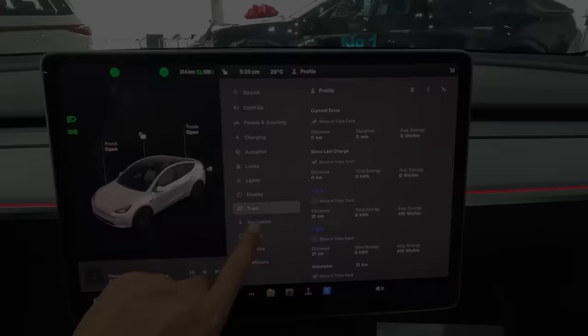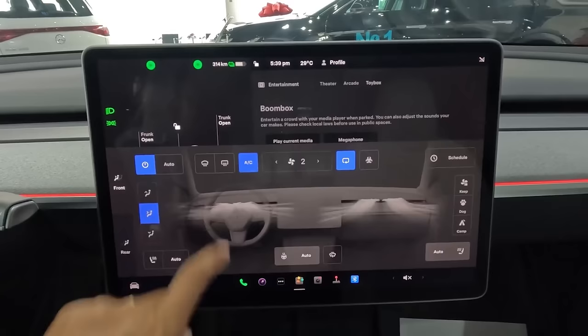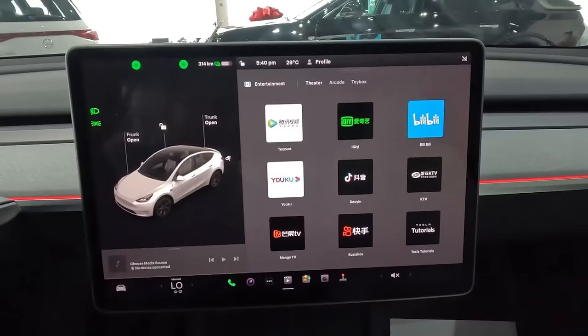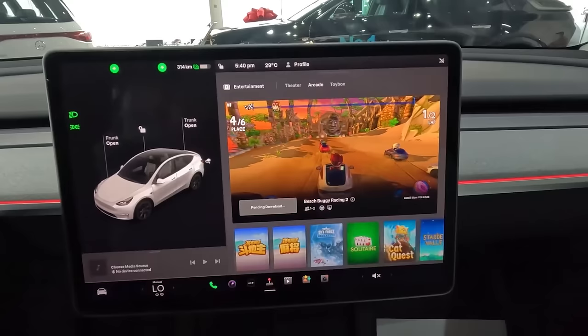The center screen is the heart of everything in the Model Y. This is where you control the climate, so you can make it nice and toasty or cool and refreshing. You can also use it to blast some tunes or even watch a movie on those long drives. This is the software they use in China, so it might look a little different than what you're used to. One cool upgrade for 2024 is the games. You can play some fun games right on the screen while your car charges.